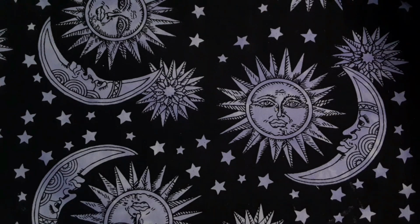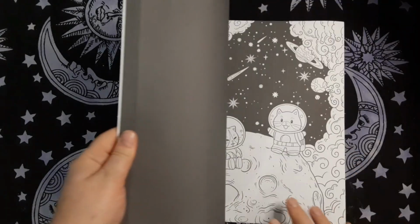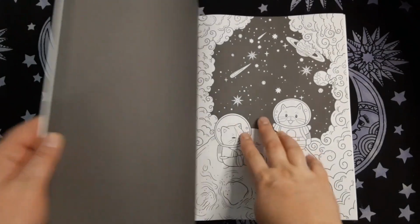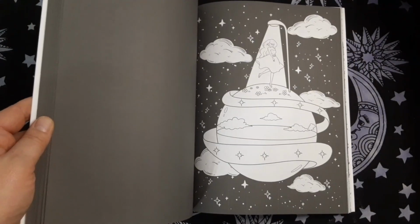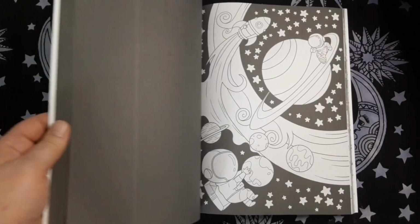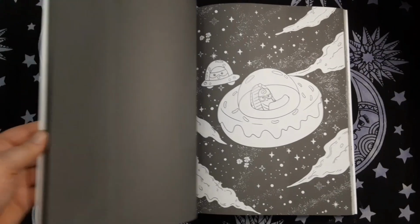Number 9 is, any books that you regret purchasing. The first one was this Midnight Skies by Coco Wyo. I like the idea of it. I still do like some of the images, but I bought it sight unseen when it came out. And my Amazon printer is always pretty bad. But I don't know. Every time I look at it, I'm kind of like, well, it's not so bad. It's just fairly simple. Maybe I just need to use it as mindless coloring. You know, just slap some stuff down, not worry about it. I mean, I like the idea.